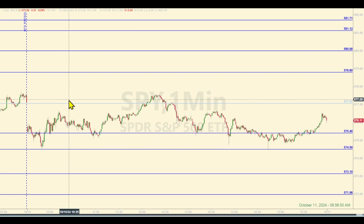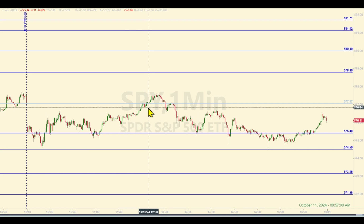I did mention that this level at 577.07 is kind of our pivot area, sort of an axis that if price stayed below, the bears are probably in control and could push price lower, or at least hang out below the level. And if they got above, then the bulls could probably drive price higher. And the first thing happened. The bears were in control most of the day.